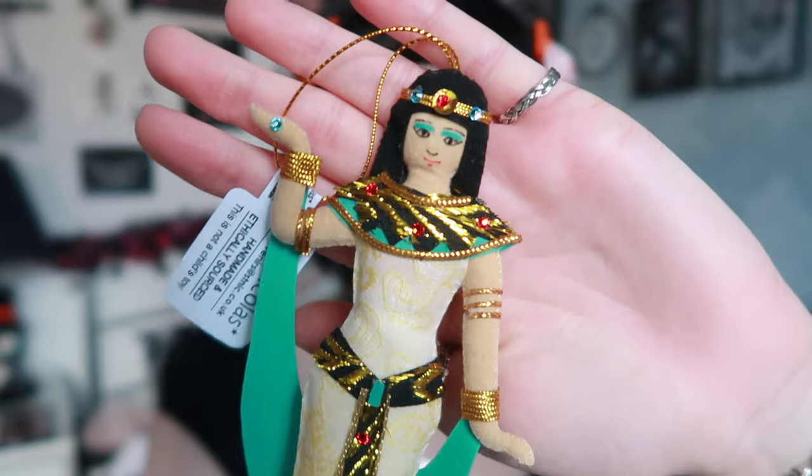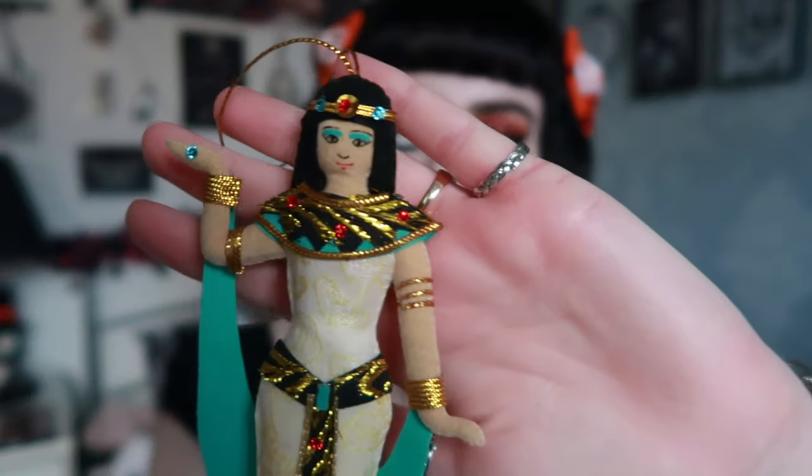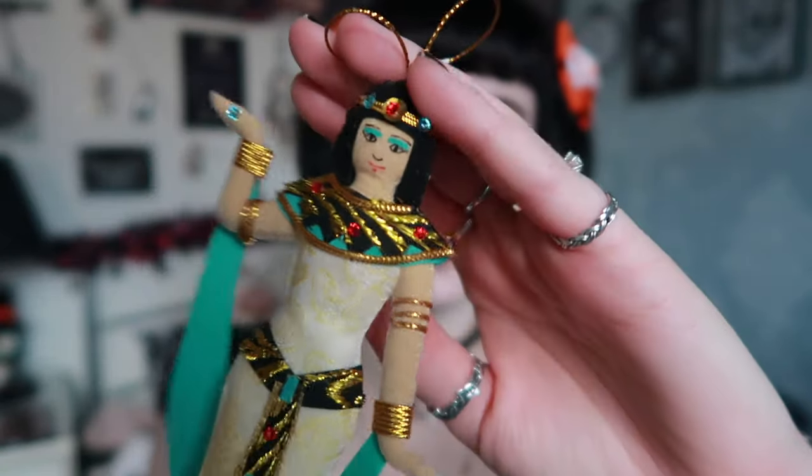And I love the Egyptians, and I've got a lot of comments saying I look like Cleopatra, and I think it's because of the eyeliner and also the black hair with the fringe. So I thought it was kind of fitting to get a Cleopatra. So that is what she looks like. Very, very cool. I love all of the details they put into these as well.